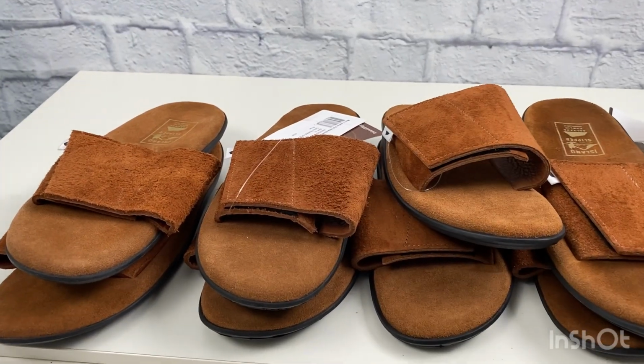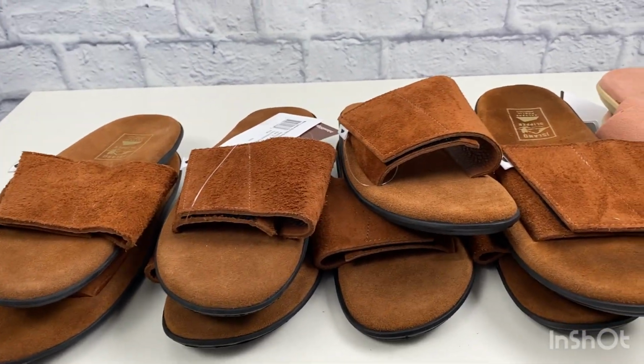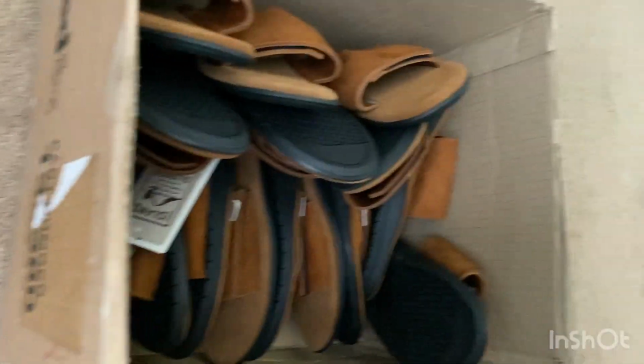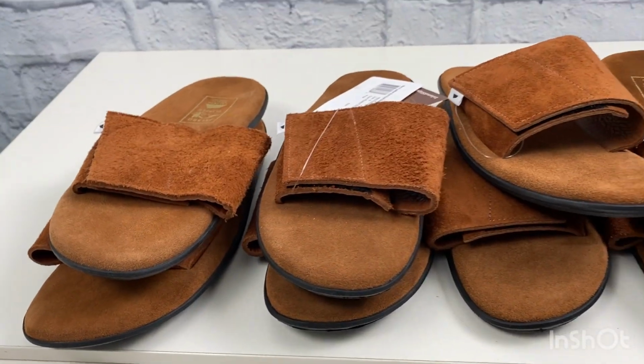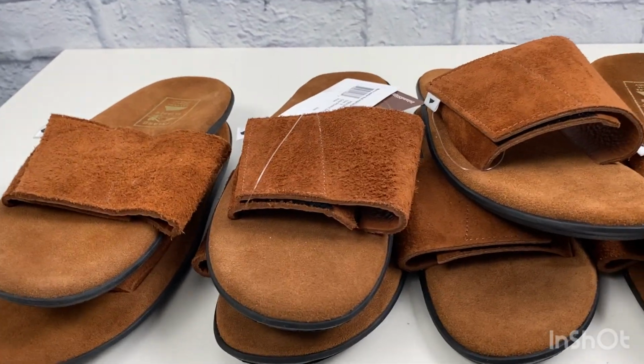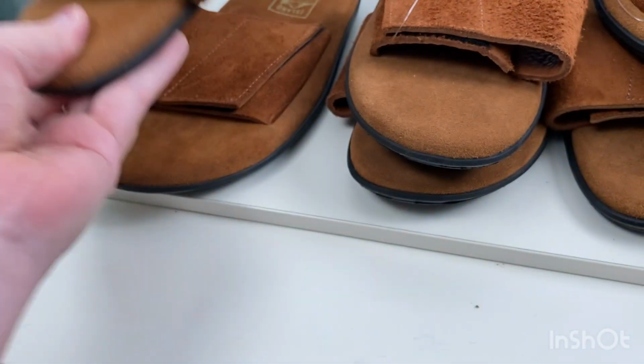So I forgot I had these and I actually came across them. So I listed them. I got a bunch more. As you see here, these are the multiples. I just threw them in a box. So here they are. These are the ones that are not duplicates. Some of them are duplicates. Some of them have tags, some don't. They're all new. So you can see these are some Island Slippers Pro or something like that.